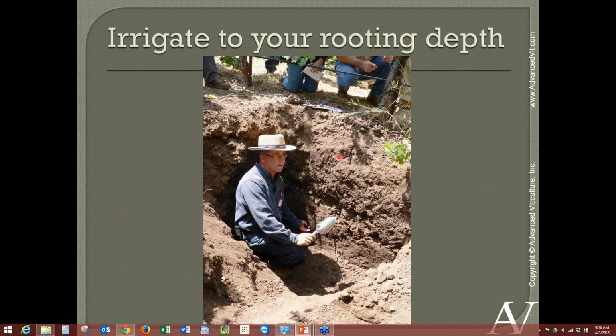That's something that I won't go into today, but you may have heard of partial root zone drying. I never found that to work very well using 2 irrigation systems, but I found we can actually create the same physiological response by irrigating only a portion of the root system and leaving the other portion dry. So that's kind of what I do, but it's very important to know where that root system is before you just start taking guesses at it.